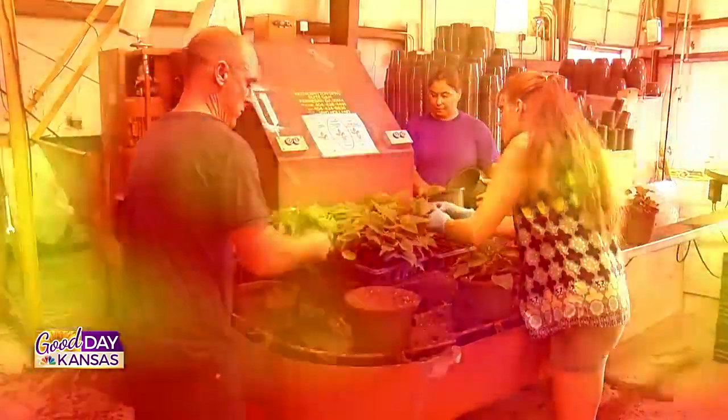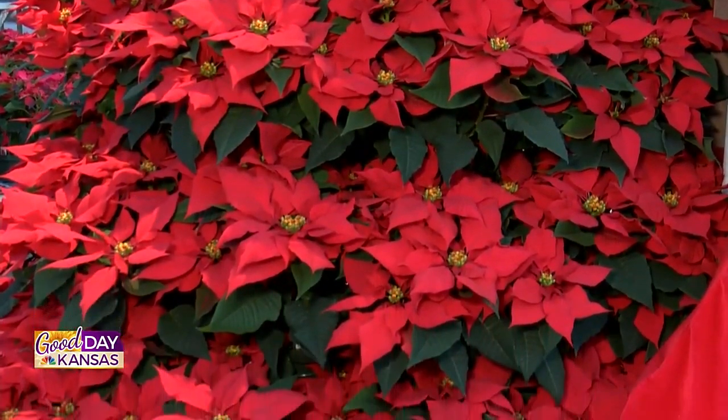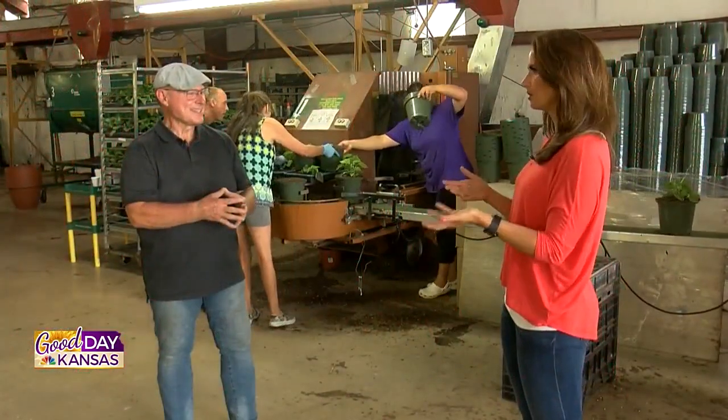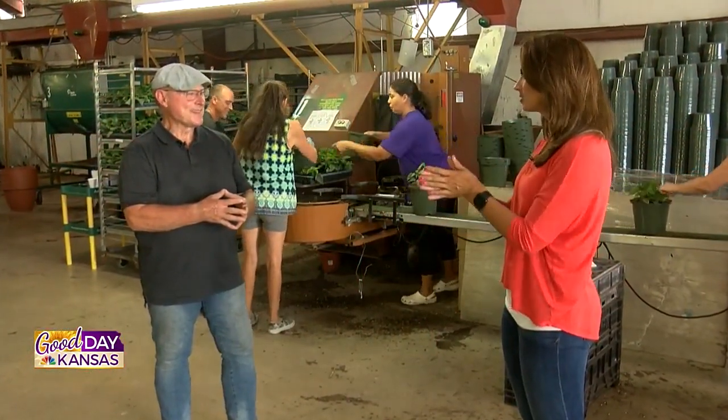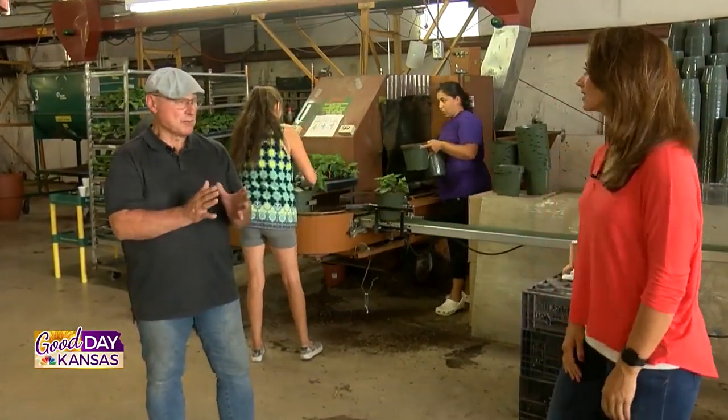And they're so beautiful. We have seen the poinsettia tree that you have during the holiday season. It just blows my mind that now we're starting it, late summer. So tell me just about the process, how important it is to stay on schedule. The scheduling is incredibly important.